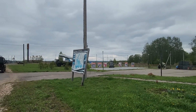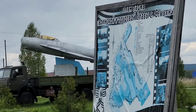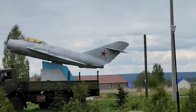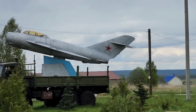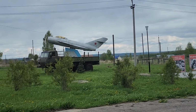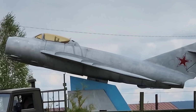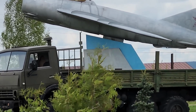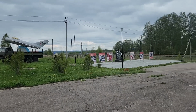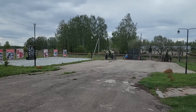On the far end here, there's a plane, he said, that fought in Vietnam, and it was sent to the Gorky plant for repairs. But they decided it was old and outdated, no point in repairing it, and they sent it here as an exhibit, part of the museum. So, pretty cool to have that piece of history here as well. And then the truck, I'm not exactly sure, but part of this exhibit. Very nice to see these, and it's still kept up and honored. Very important.